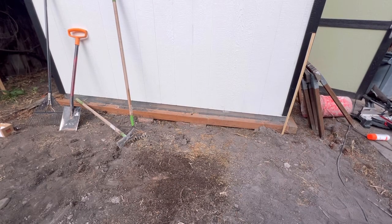I almost forgot, I gotta get this 4x4 out of the way. It's right where the holes need to be dug. When we built the shed, we put that there just to hold the road base in place, but it's in the way. I gotta move it.